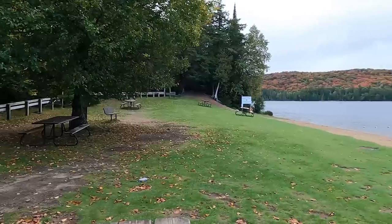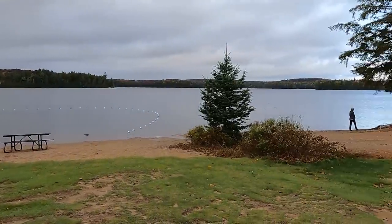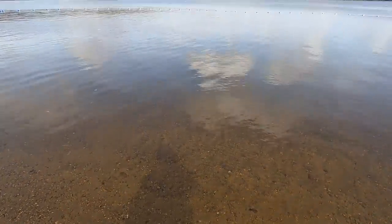This is Camper's Beach, and right next to it is the boat launch. And this is the day use beach.